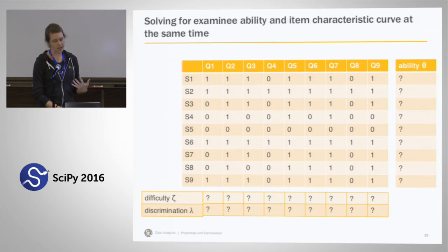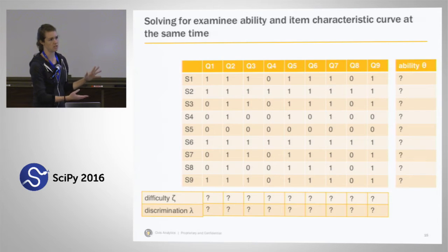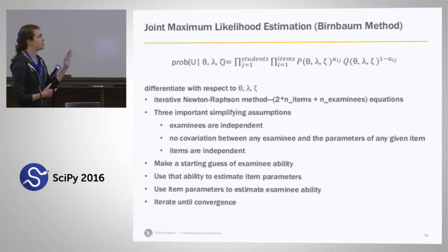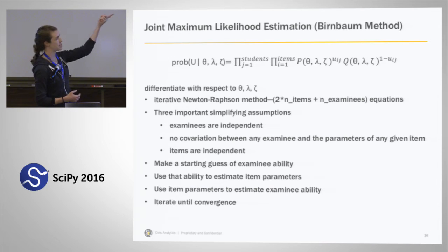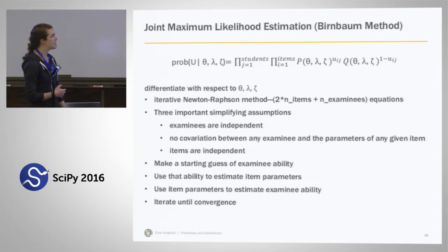This is what a lot of the IRT literature is about: we have a matrix set up like this, and how do we solve what we call the IRT equations to solve for both of these types of parameters simultaneously? Just to give you a quick snapshot of one of the ways you can do this in the literature, it's called joint maximum likelihood estimation, or the Birnbaum method in IRT.